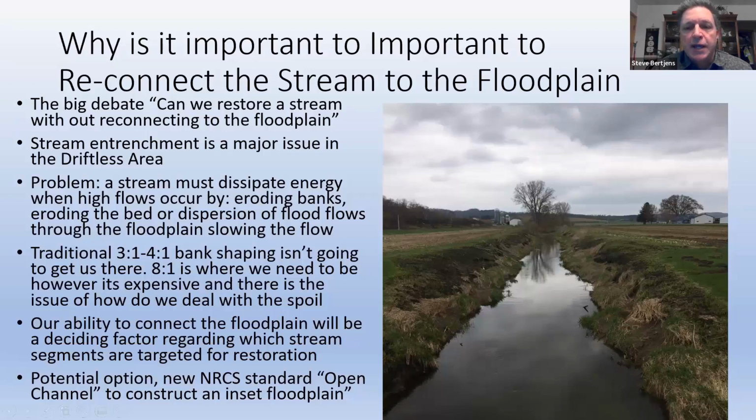So the other thing is too, and there'll be more to come on this, but because we understand the realities of all of the spoil that could be generated by trying to shape back to 8-to-1, NRCS now has a new standard called open channel. And the best way I can describe it, you're really constructing what they call an inset floodplain. So imagine, if you will, on our picture, what you would do is right about, looks like they had burned this ditch at one point, right about where that black line kind of meets the green line towards the bottom third of the stream bank.